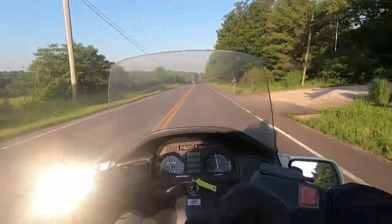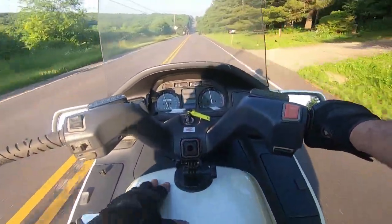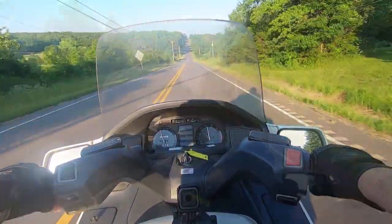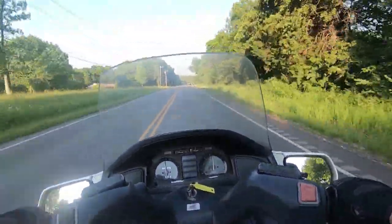Got a lot of plastic on it. Man, I couldn't find any place to mount a GoPro on the bike except with a suction cup up here on the tank, and I can probably put it on some other body parts. But we're gonna get out here a little bit. We'll get to some twisties where I can see how this thing actually leans and feels.